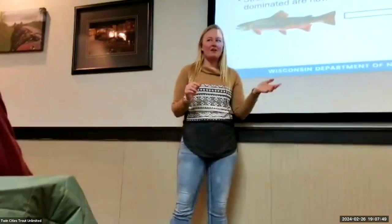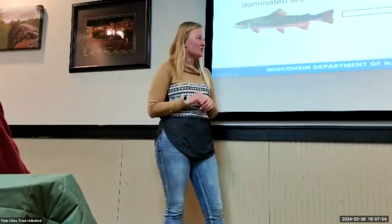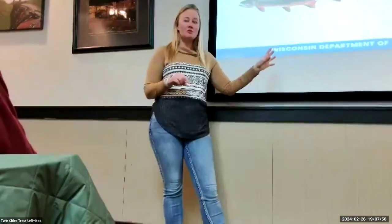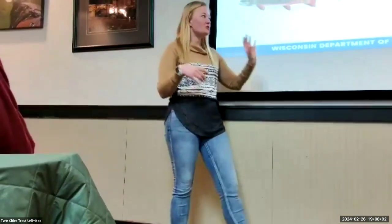Just a very brief background of what we've been encountering in a lot of our Driftless area streams is that we are seeing streams that were once completely brook trout streams, or brook trout dominant streams, switch to brown trout dominant streams or totally brown trout. So basically brown trout are excluding brook trout in many streams across the Driftless area.